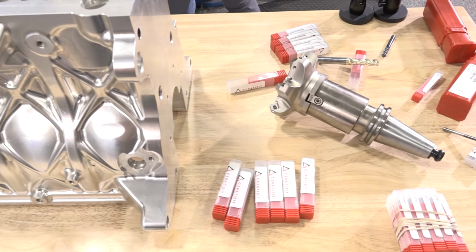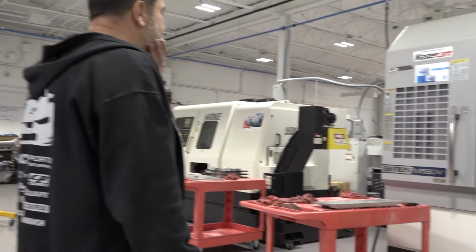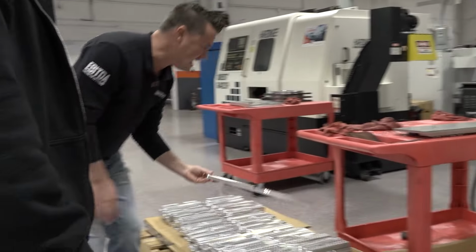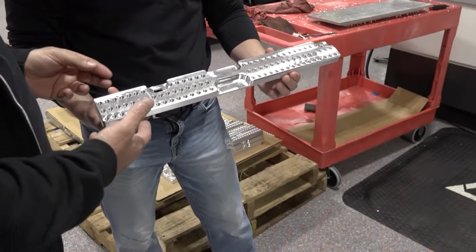Let's take a walk over here to the Akuma machine. Looks like it says programmed by Mastercam. That's pretty cool. You got some Blaser on there as well. Well done, my friend. What are we looking at here?